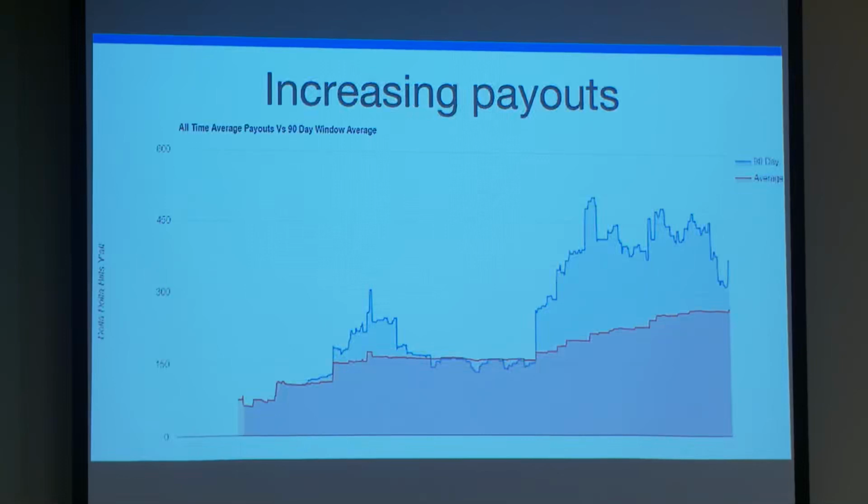So we started to calculate a 90-day window to just look at average payouts. So how well is the program working in terms of getting good bugs or getting bugs in? What you'll see here is there's a couple of dips. This first one, before this red line, it was free. That was points only. And we started paying. So when we started paying, obviously, total number of dollars that we're paying goes up.